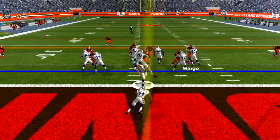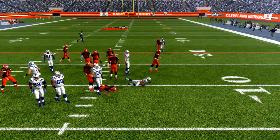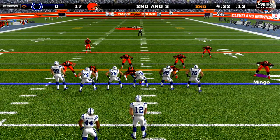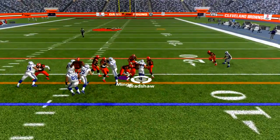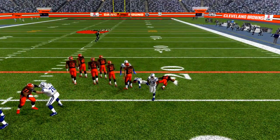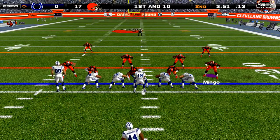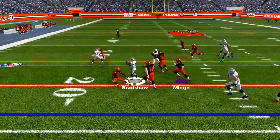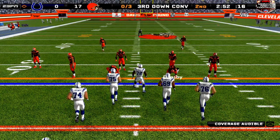Luck gives it to Bradshaw, and he's to the 10-yard line for a 7-yard gain. 2nd and 3. Luck gives off to Bradshaw again, and he's over the 15-yard line for 1st down. Now a handoff again to Bradshaw, and he's over the 25-yard line.